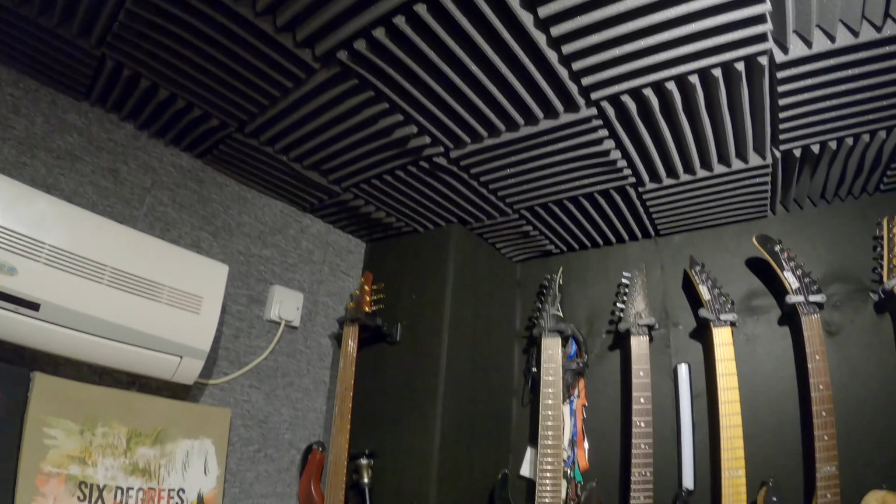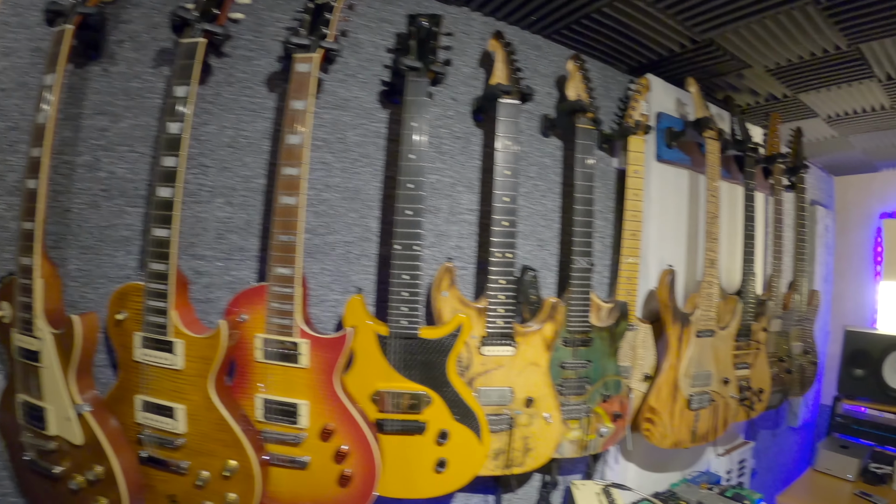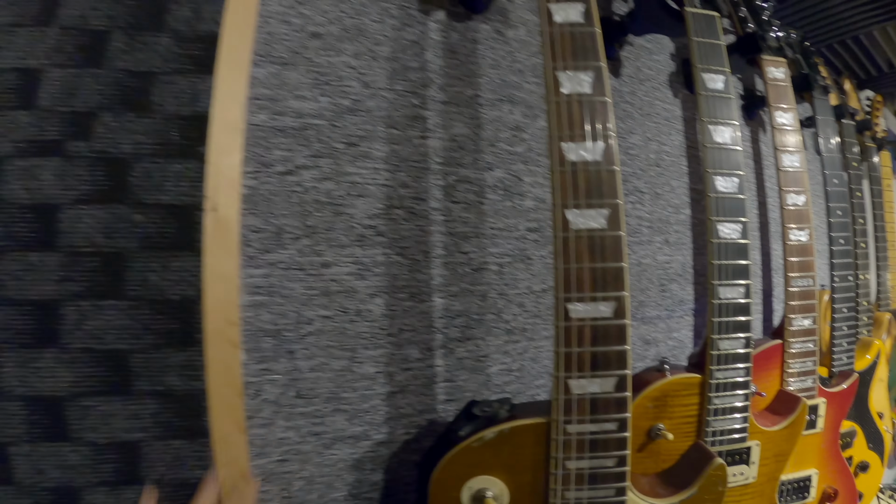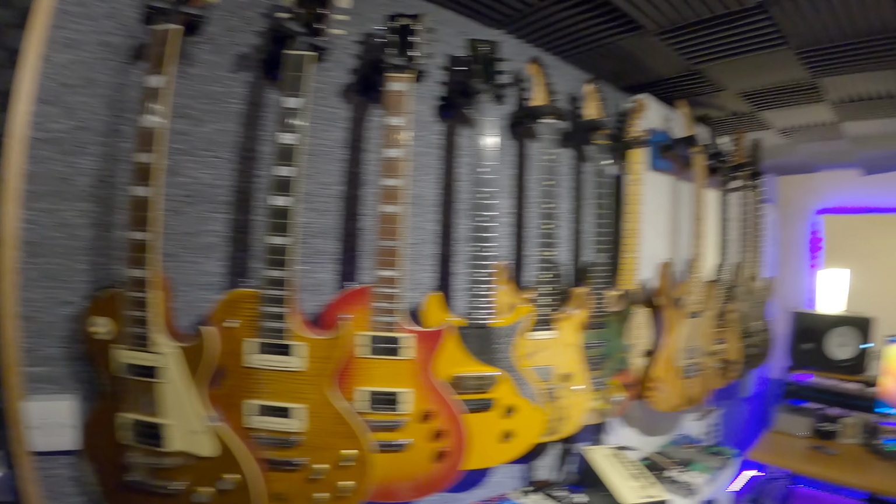The ceiling has been redone with these acoustic tiles, and the entire ceiling's done. Finally the entire ceiling's done, because that's one thing that I never got around to completely doing. And then I finished the walls with these carpet tiles as well. I really like these. Love the texture of them, love the color, and I basically used them pretty much throughout.